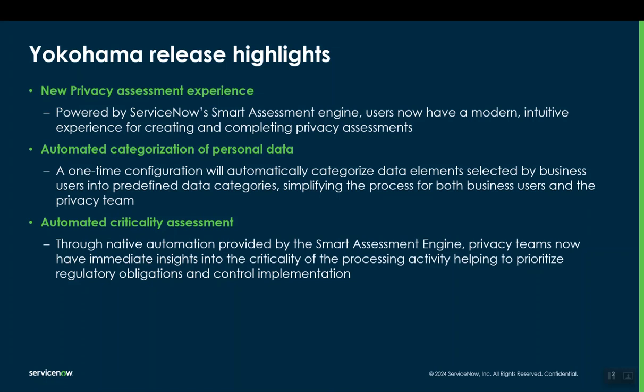Next, we've cultivated a mapping capability to allow the business user to select certain sensitive data elements and automatically map them and categorize them to predefined data categories or types, aligning to the regulations that the privacy teams are most focused on. Lastly, through automation built within Smart Assessment Engine, privacy teams now will have immediate insight into the criticality of that processing activity based on the inputs from the first screening assessment completed by the business owner. So let's jump into a demo to see all of these great enhancements.